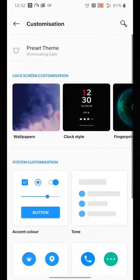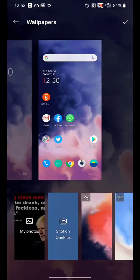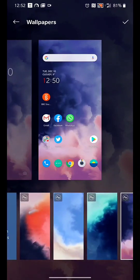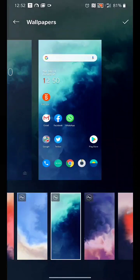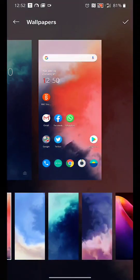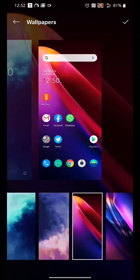We've got the customization. Obviously you can see that wallpapers there, and I can switch that around and then have different wallpapers. These are all sort of active wallpapers, and they will nicely move around in the background. They really have got a very good style to them, these OnePlus phones.